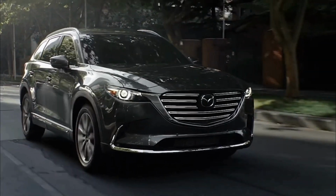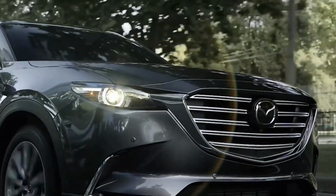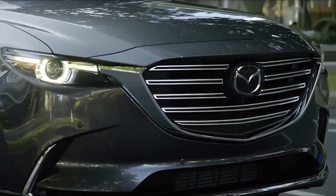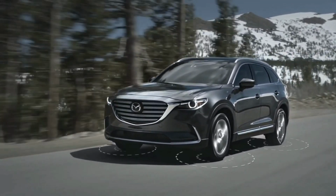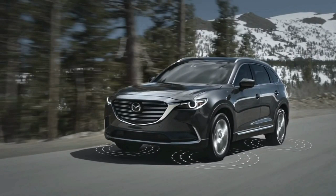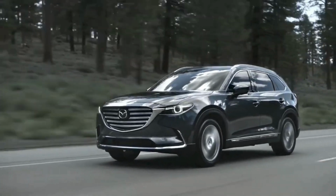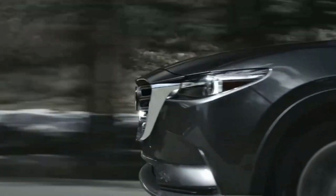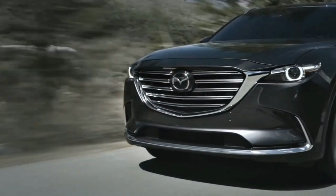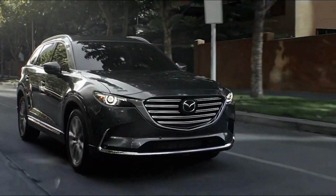Three-row crossovers are great for hauling kids and cargo. But they aren't always pleasing to drive. Mazda CX-9 is a rare example of a crossover that still blends a great deal of driving fun with all the utility. Thanks to a well-sorted chassis, the new Mazda CX-9's handling is far sharper than any of its rivals. As 3-row 7-passenger SUVs go, the new Mazda CX-9 is in a class all by itself. Drivers will be impressed with its smooth ride and fuel economy.